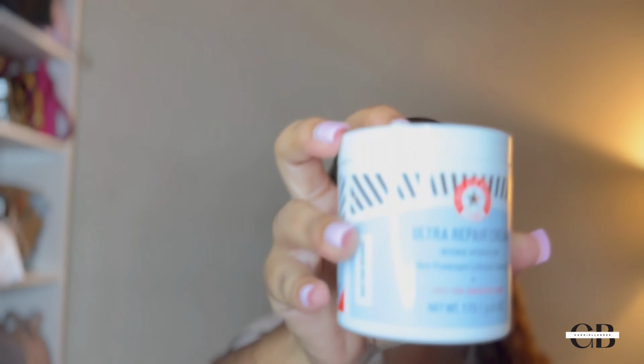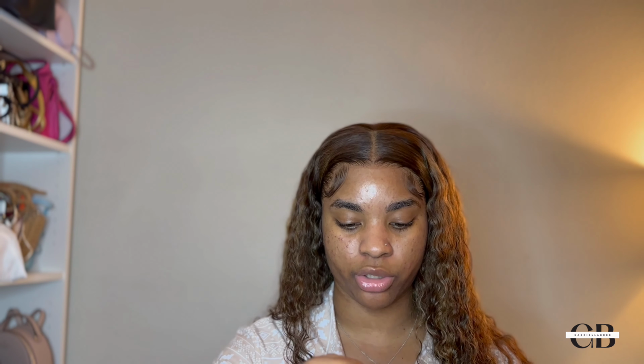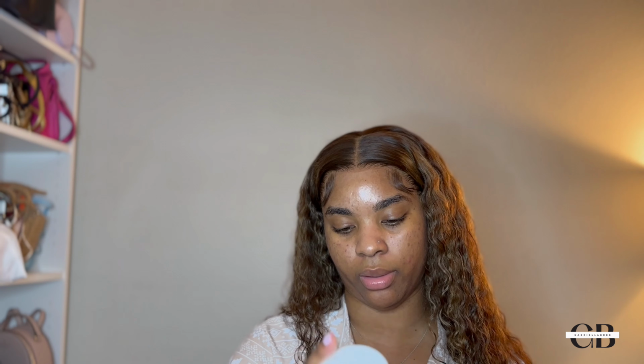Next, it comes with the Ultra Repair Cream, Intense Hydration, and Skin Protector, and all of this stuff is safe for sensitive skin. After I ordered this, I actually realized that it's good for eczema. Anyways, this is good for eczema, so I'm definitely looking forward to trying this out to see if it's going to help my skin.